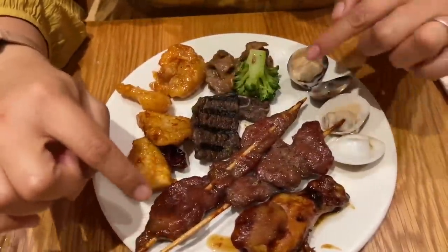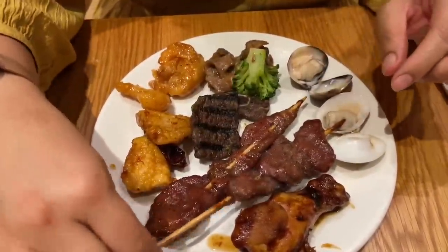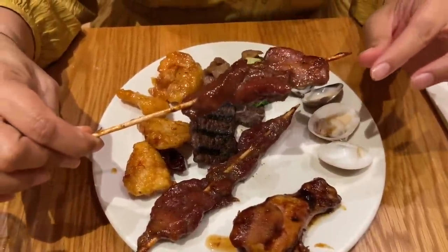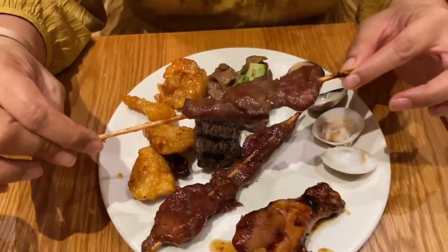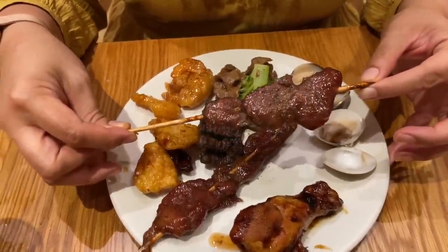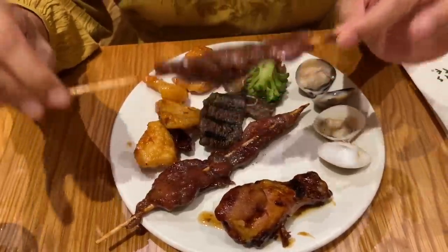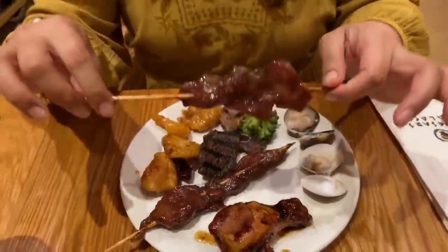Okay, second plate of food. These are Filipino pork barbecue skewers. I didn't try these. Were these here before? I don't remember if they were there, but they definitely seem to have more Filipino food now, which is really cool to see. I'm excited. I don't recall seeing these, so I'm gonna try it here. And I love these.